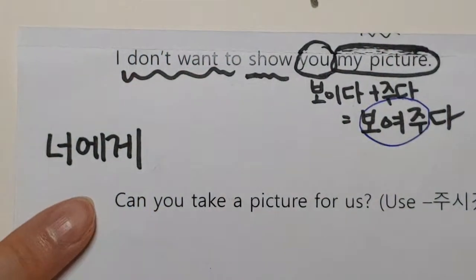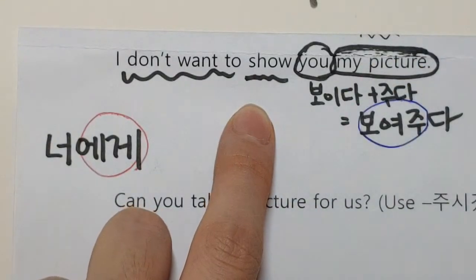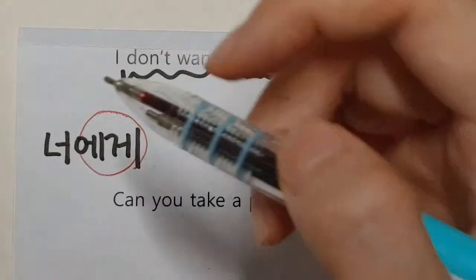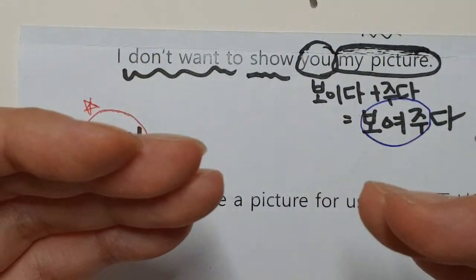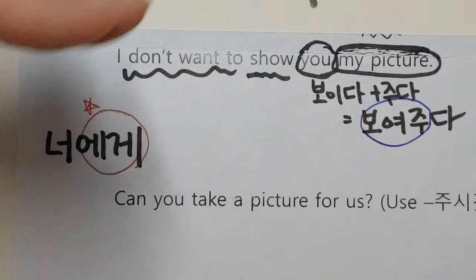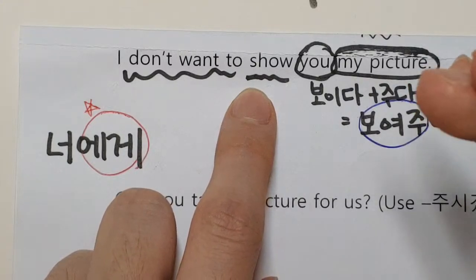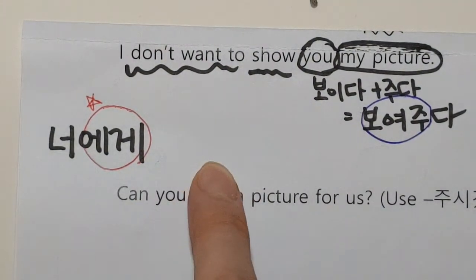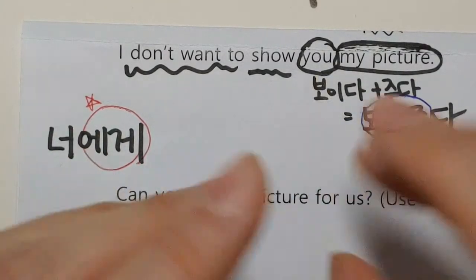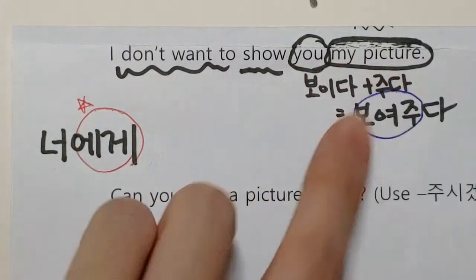너에게. Here it goes with 에게 particle because for the verb show, you're showing it to someone, right? So I think you can tell when to use 에게 and when to use the object marking particle by imagining whether you're doing it to someone or whether you are letting that verb be done to others. So when you say 너를 보여주다, it means to show you to other people. But when you say 너에게 보여주다, it means to show to you something. So that's how you can tell when to use 에게 and 를. So here you're showing to you my picture, right?